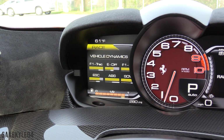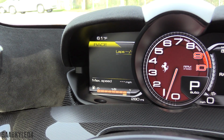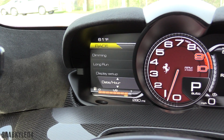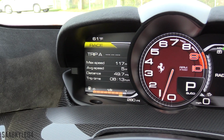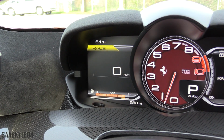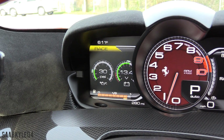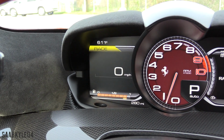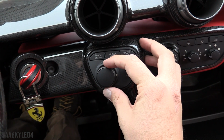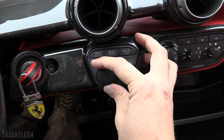On the left-hand side, you can get a snapshot of all the vehicle parameters, including driving modes attached to the Manettino switch, G-forces, ESC auto learning, lap data, and more. To the right, you have your trip computer, while the status screen brings up a digital speed readout and digitalized analog gauges, temperature for the hybrid battery and power unit, a voltmeter, oil pressure, oil temperature, and vehicle temperature. Similar to the arrow pad on the left, on the right-hand side there's a little rotary wheel that you can tip up, down, left, and right to go between the different menus.